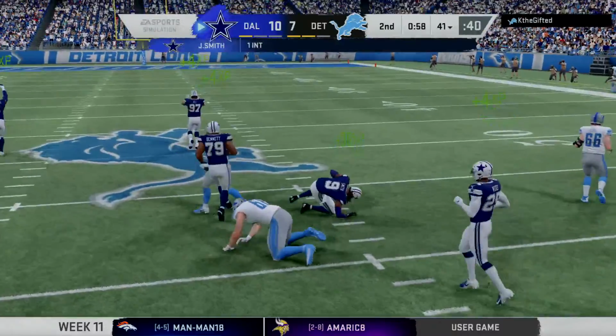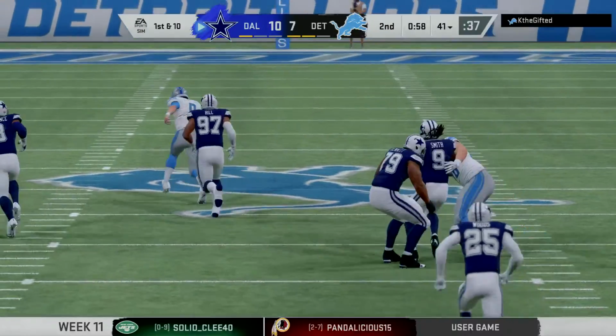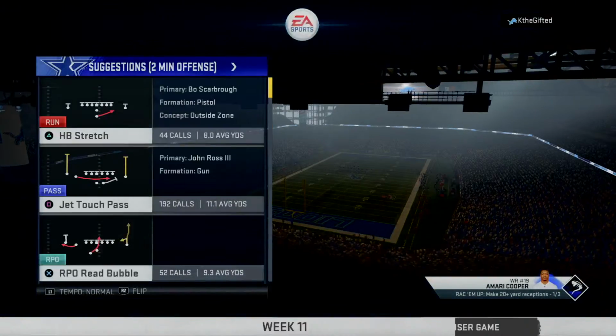Picked off by the linebacker, Jalen Smith. And he's able to get it back to the 41-yard line. They're trying to resurrect his confidence. Last week was a disaster. 5 interceptions in that loss, and another pick there.